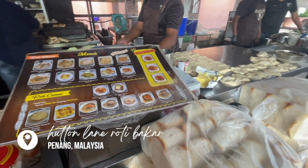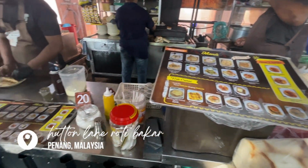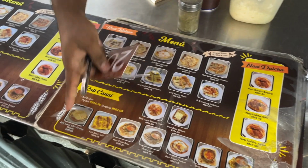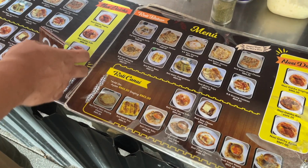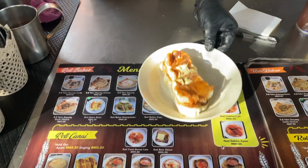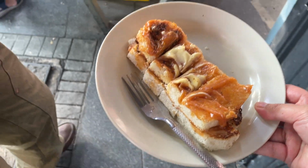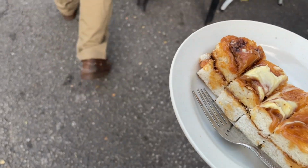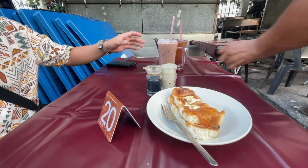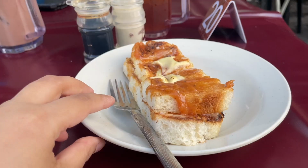It is the second day of our road trip, and right now we are still in Penang. We are going to be eating a lot in this episode. We started off with a very famous roti bakar place. We ordered roti butter kaya and also roti canai telur goyang cheese along with a couple of drinks. Luckily, there weren't that many people yet, so we got a table.